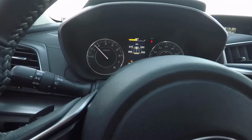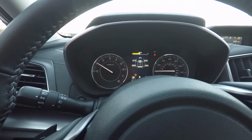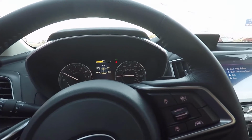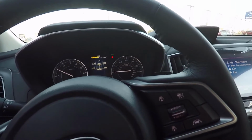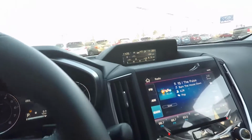Just put your foot on the brake and push that in, then it starts it right up. And then another really nice thing about these Subarus is they make a lot of the safety equipment nowadays as standard equipment. And so you can get quite a bit of safety tech with these Subarus. Obviously stuff like adaptive cruise control and blind spot monitoring, lane departure assistance, forward collision warning, all that kind of stuff to keep you safer. And it's neat that they keep that stuff as standard.